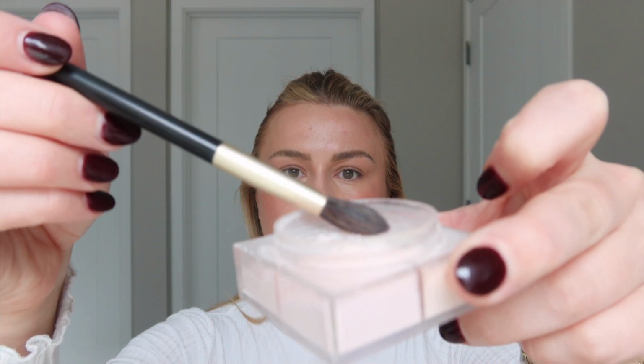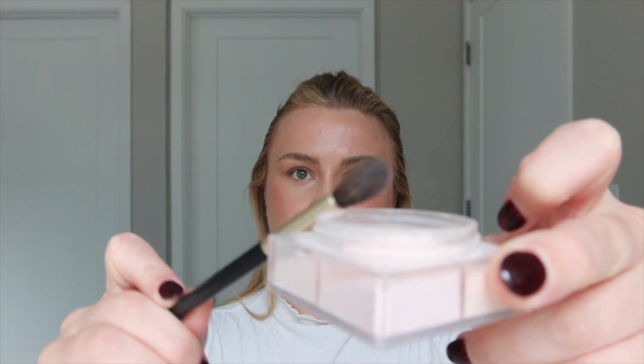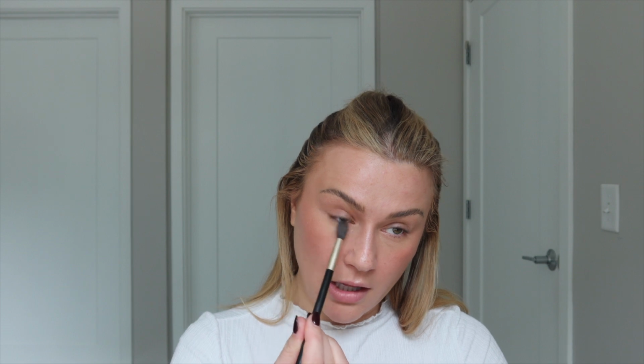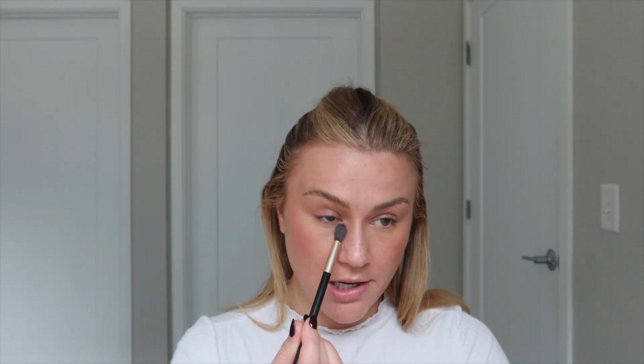I like going in with one of the Amazon puffs. I'm just taking a little bit that's in here, tapping the brush in, tapping off the excess, and then just taking the shine away very lightly. And then I like adding it to my lashes, actually, just the dusting of the excess, just because I find it helps my mascara stay a little better, which of course we want.